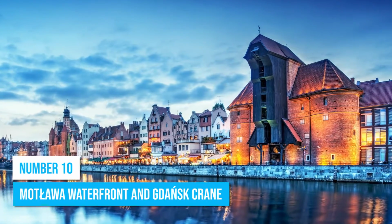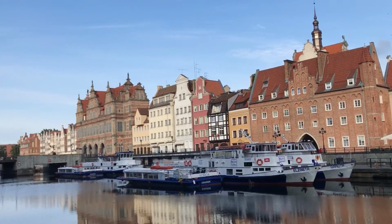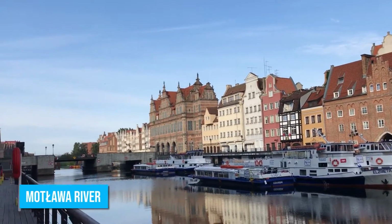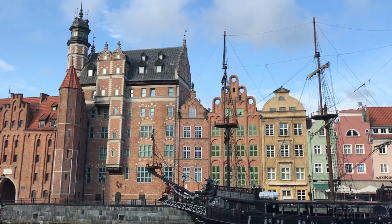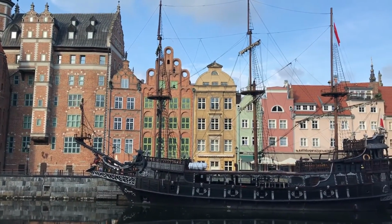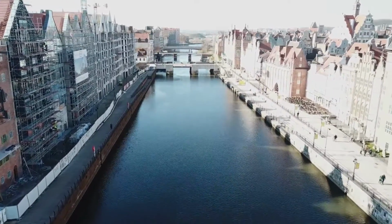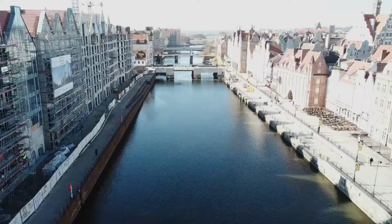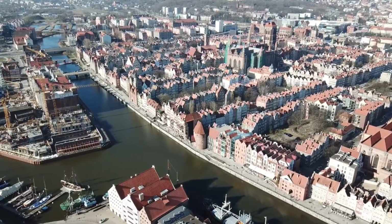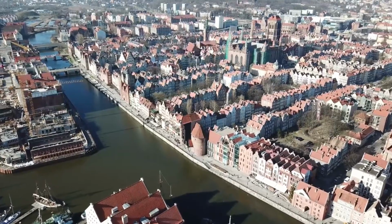Number 10. Motława Waterfront and Gdańsk Crane. Situated along the picturesque Motława River, the waterfront offers a delightful promenade for leisurely walks and attractive views of the Gdańsk Old Town. The riverside ambience creates a serene atmosphere perfect for relaxation and contemplation. While exploring this attraction, consider taking a boat trip on the Motława River to fully enjoy the beautiful surroundings.